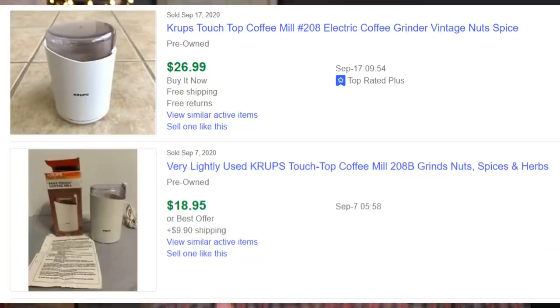First item up is this Krups Touch Top coffee mill. A lot of people are getting into the, I don't want to call it a fad of coffee, but people are just getting into higher quality coffee nowadays that you have to grind at home or that's roasted a certain way. So I think this item is not going to sit for very long. It's not new. It's gently used. Everything's intact. It does work. It's fully functional. This was $3.97, and sold comps on this exact model are about $18 plus shipping.